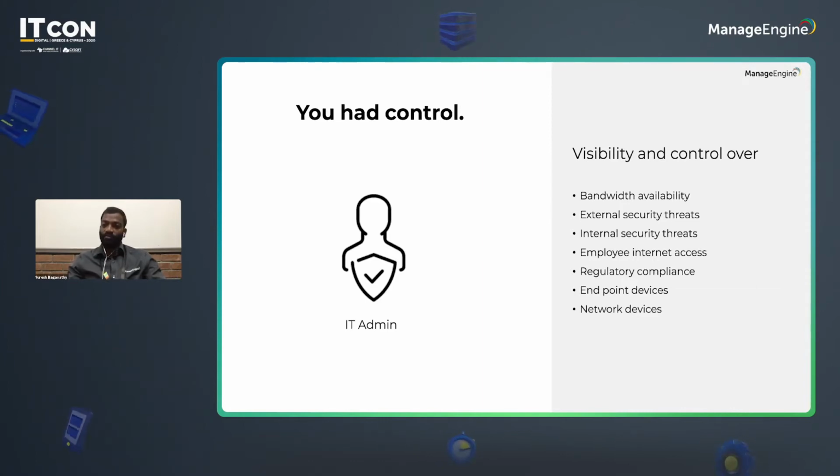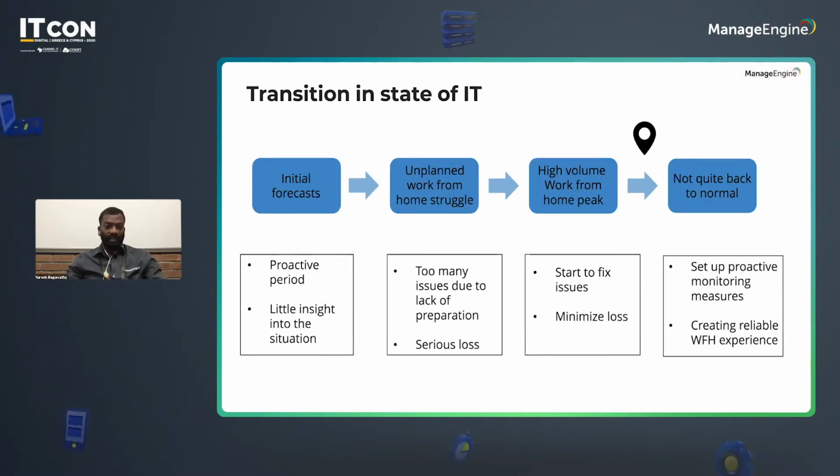also they had track of the top applications contributing to the traffic. They ran regular audits to identify security loopholes and anomalous behavior in the network, and also they ensured that they had compliance standards, and they had a track of endpoint devices, network devices, and so on. But today, there is a transition in the state of IT. A couple of months before this pandemic, we know that only 4 to 8% of the employees were allowed to work from home. But during this mid-COVID season, it rose, and we could see that around 80 to 85% of the employees were allowed to work from home.